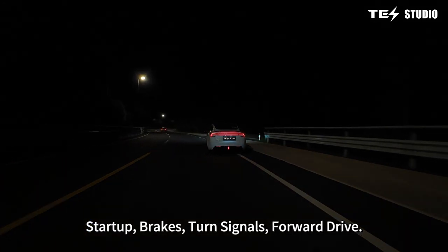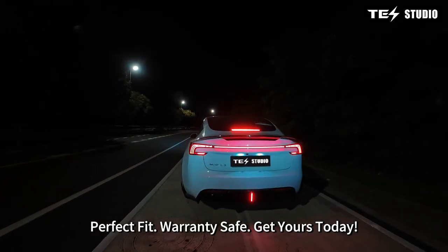Startup brakes, turn signals, forward drive. Perfect fit. Warranty safe. Get yours today.